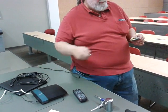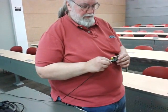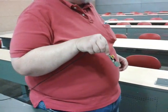It's a 5-volt charger, and then the other way is I can run it off of this thing here, which I will in a minute, but first I'm just going to boot the thing up, and there's no on-off switch either. You just plug it in, it starts to boot.